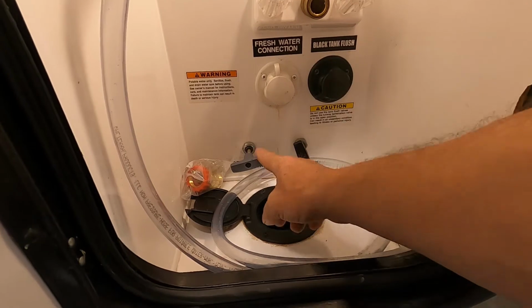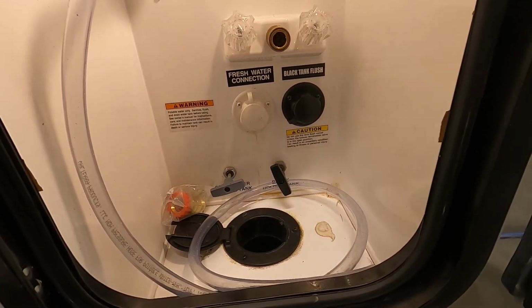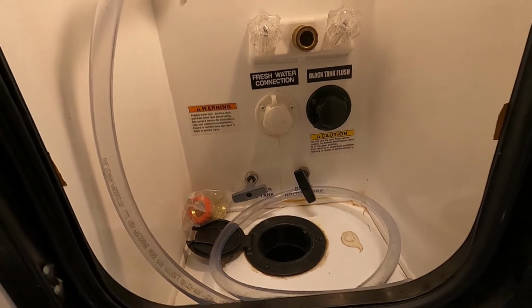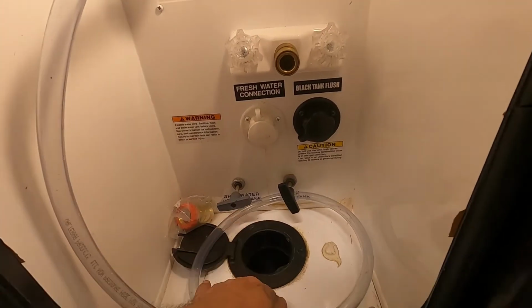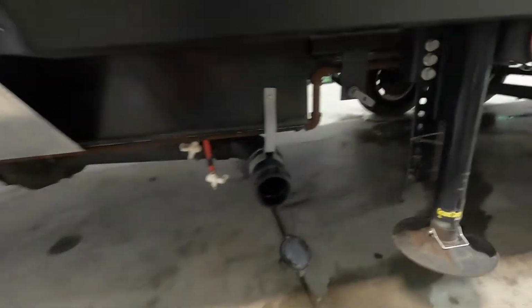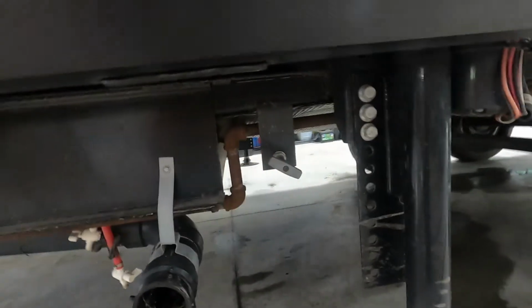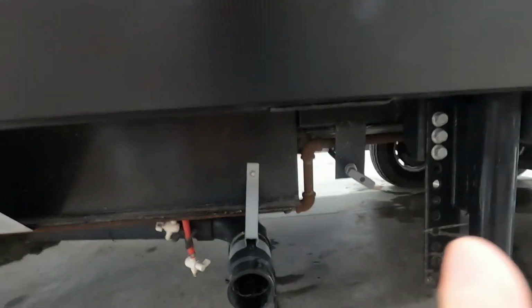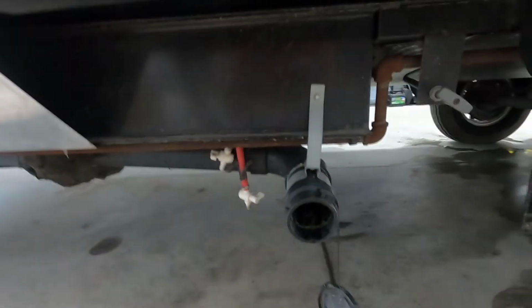Once that's done, open up your gray tank. It's going to be cleaner water as your sinks, your shower, so that's going to clean your sewage hose out for you. Once that's done, close that gray, come down here, and then we're going to pull this gray. That's going to be your outdoor kitchen from the other side. While that gray is going, go ahead and dump your low point drains.